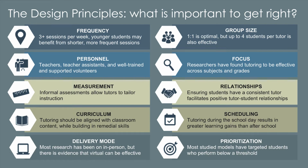On prioritization, it would be great if we could do tutoring for all students. That would foster a collective commitment to supporting the program because it'd be seen as a core practice rather than this ancillary program. But sometimes that is not feasible given the money that is available.